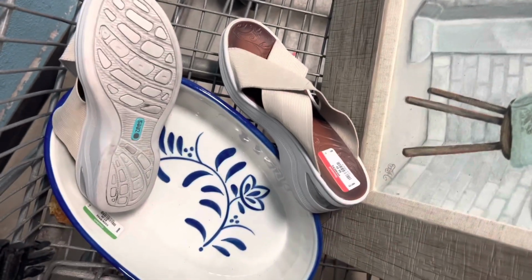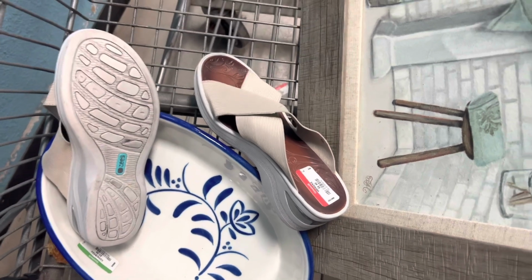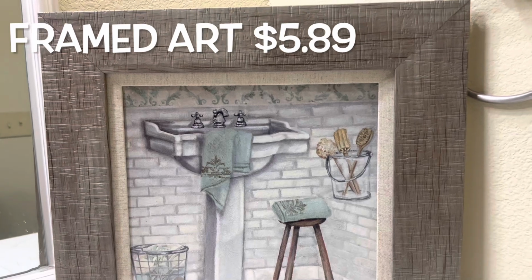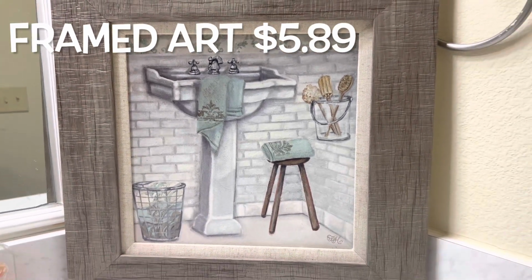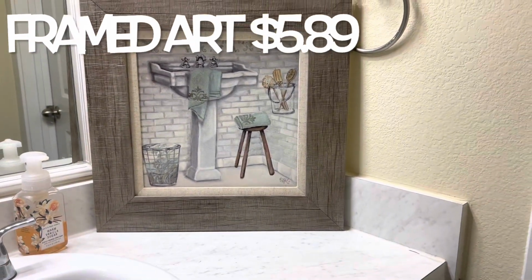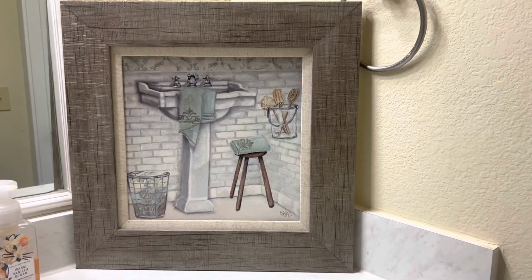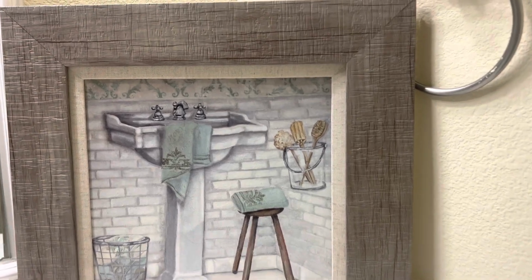Then I found this framed piece of art that I wanted to put in my bathroom, and I thought of an idea. I'm going to take everything that is in the piece of art and try to duplicate that in that bathroom. So I'm going to look for a little wire basket like that, a stool, towels that look like that, the little brushes in some clear container. So that piece of artwork is going to be my inspiration for decorating this bathroom.